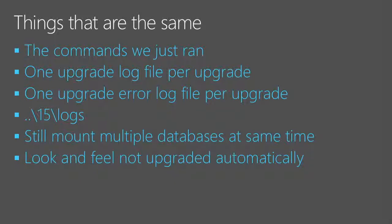The thing to look for is that the mount process, and specifically the upgrade process, is almost entirely SQL I/O bound. So when you're trying to determine how many databases you can do at once, don't look at SharePoint, look at SQL and your I/O and see what's going on there. All right, going left. Yes, sir.